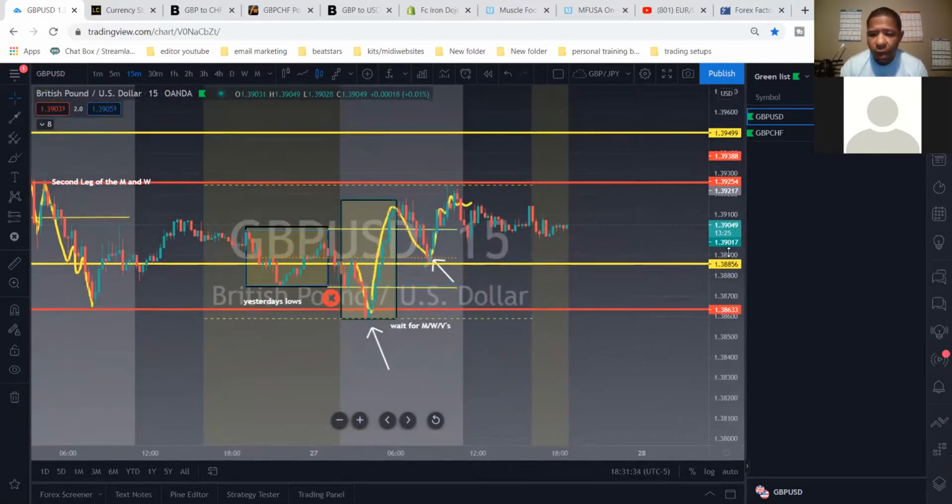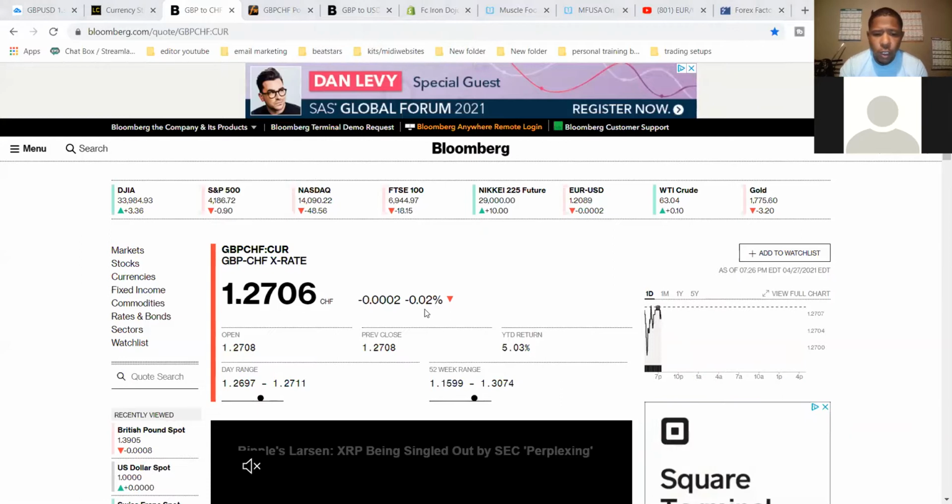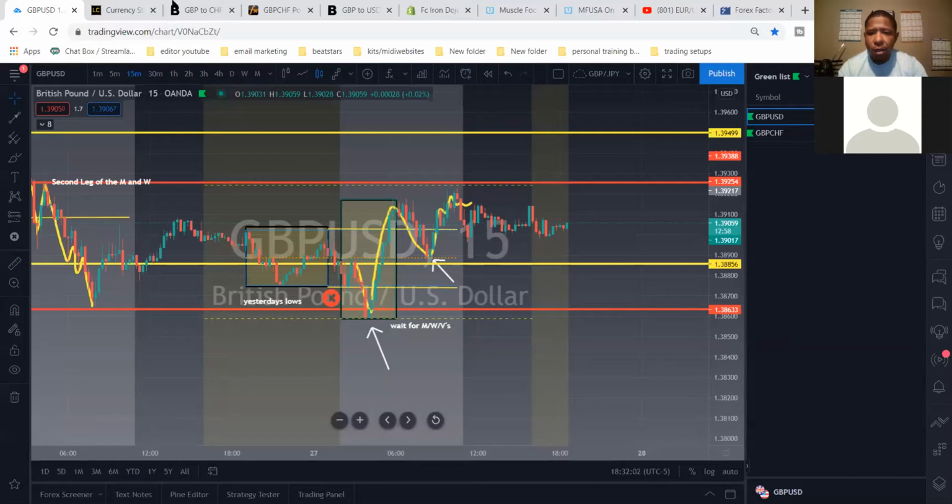Just remember that you can go to Bloomberg and look at the highs and the lows. Really, you want to look at the highs and lows when the Asian session is basically over with. That's when it's going to tell you the highs and the lows. Then you look at the previous close, and sometimes I also look at the 52-week range for the CHF. Let me go back to the chart. That is the gist of everything I've got.